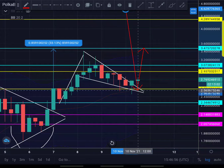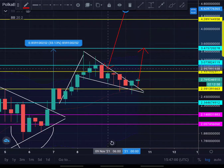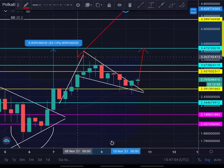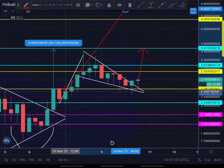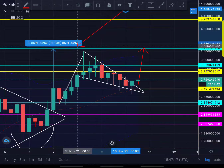Now we're in a falling wedge. And what is a falling wedge? A falling wedge is bullish. They break up and out. This is the 6-hour chart, and it actually looks like a bit of a bull flag as well, like a bull pennant with a bit of a pole coming in. That would coincide with the 347 as well, so I do still think we'll get to 347.